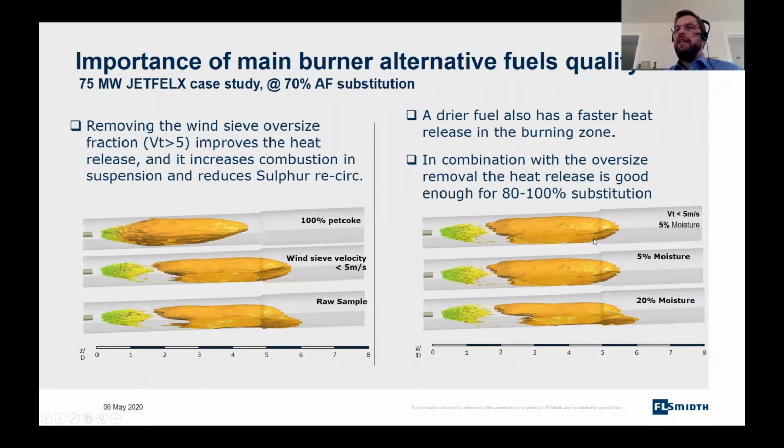And in combination, making a wind sieve of your fuel and drying it to a 5 to 10% level, it will make it possible to substitute very high levels of alternative fuel in nearly all kilns. 80 to 100% will often be possible. So the moisture is not really a limitation for the combustion. It's just a limitation on the ID fan. It's a volume limitation, and that has to be taken into account.